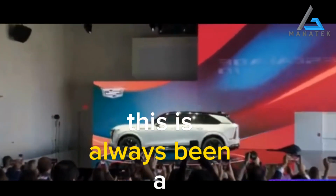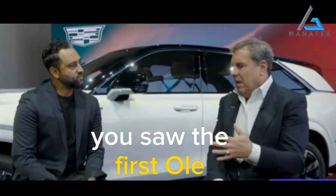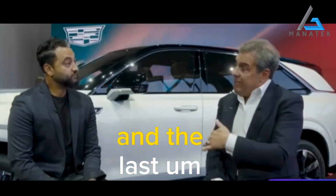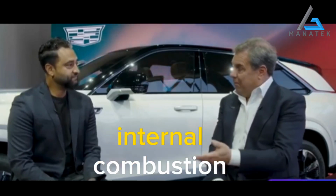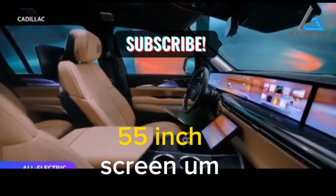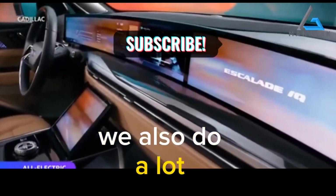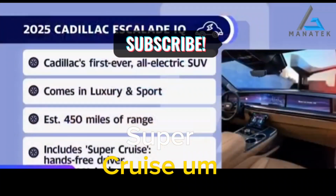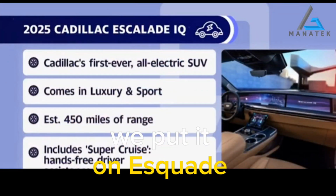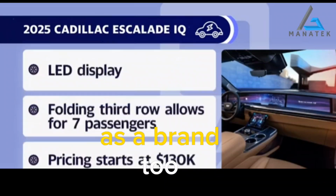This has always been a technological bed for us when we introduced it. You saw the first OLED curved screen on the last Escalade internal combustion engine version that we just saw. Here you're going to see a 55-inch screen that's pillar to pillar. We also do things like Super Cruise, where we put it on Escalade, we put it in Cadillac. Cadillac's always going to lead with us as a brand too.